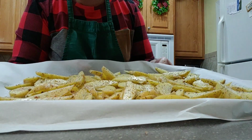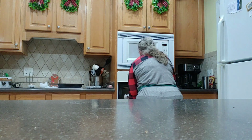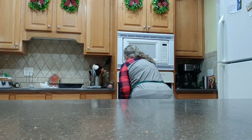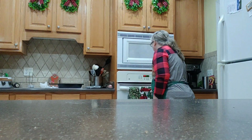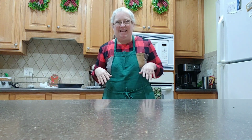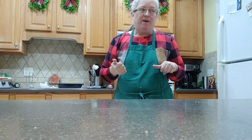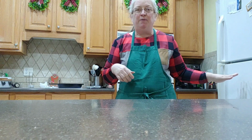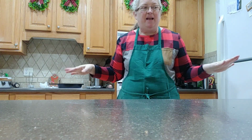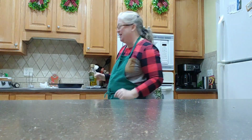Okay, let's put these in the oven. Okay, I have the timer set for about 12 minutes. Woo! Looking a little ragged today. We've been unpacking. So anyway, we're going to let these cook for about 12 minutes. And when that time is up, I'm going to pull the chops out of the refrigerator and get my pan heated up with some olive oil. And then we'll be ready to cook those.